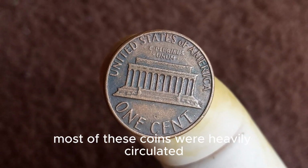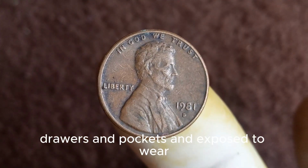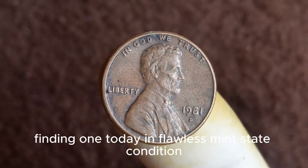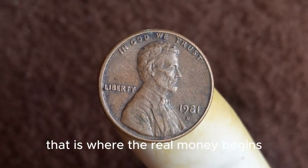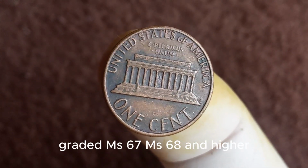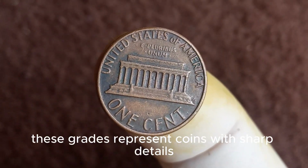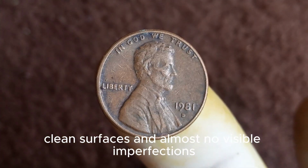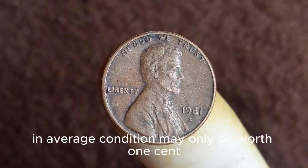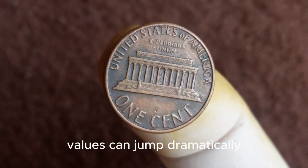Most of these coins were heavily circulated, used in everyday transactions, dropped into jars, drawers, and pockets, and exposed to wear. Finding one today in flawless mint state condition is extremely difficult. That is where the real money begins. Collectors pay serious attention to pennies graded MS67, MS68, and higher. These grades represent coins with sharp details, original luster, clean surfaces, and almost no visible imperfections. A 1981 Lincoln penny in average condition may only be worth 1 cent or a few cents, but in top condition, values can jump dramatically.